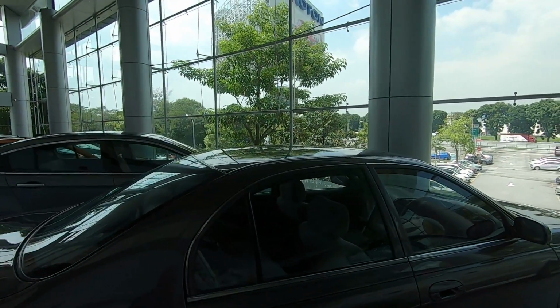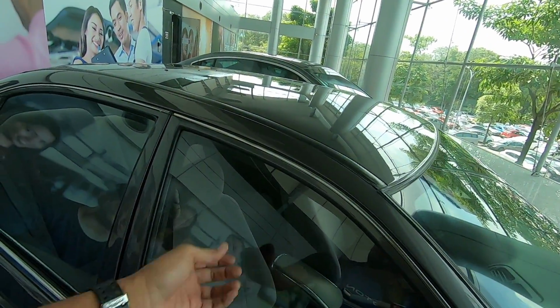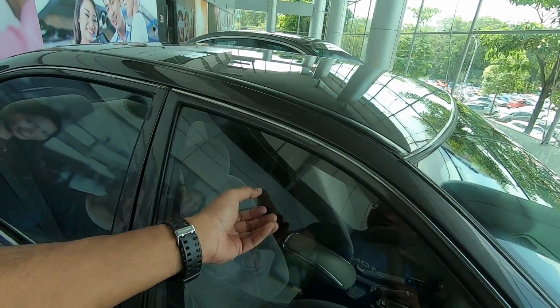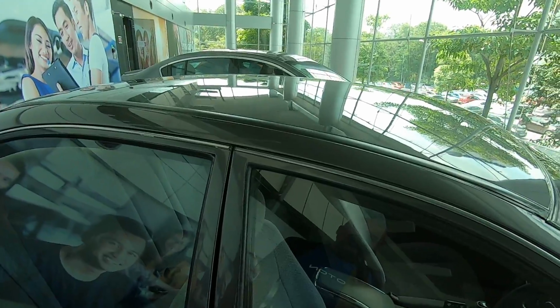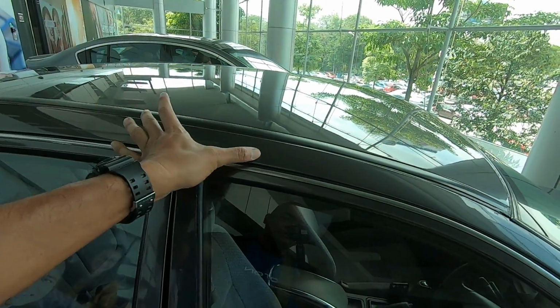So that's another thing. If you've ever noticed a Puspacom inspection, they pull this rubber on the inside, they pull it out, and they check this part of the car. What are they looking for? They're looking for kereta sambung. Kereta sambung is a half cut that's been joined together.